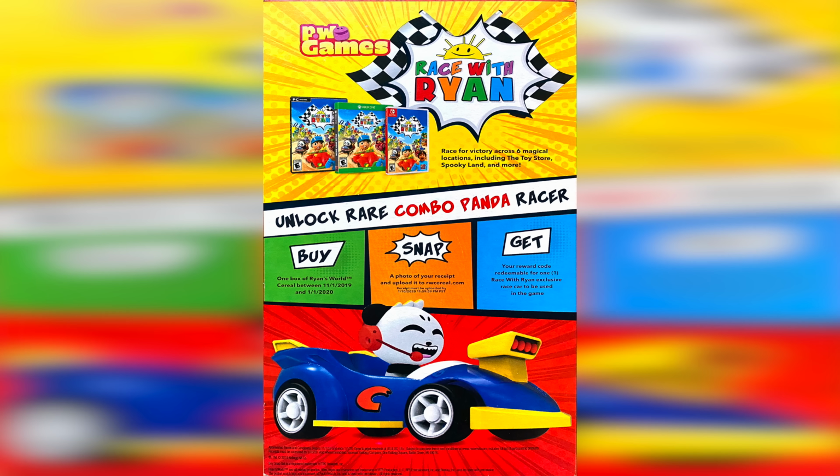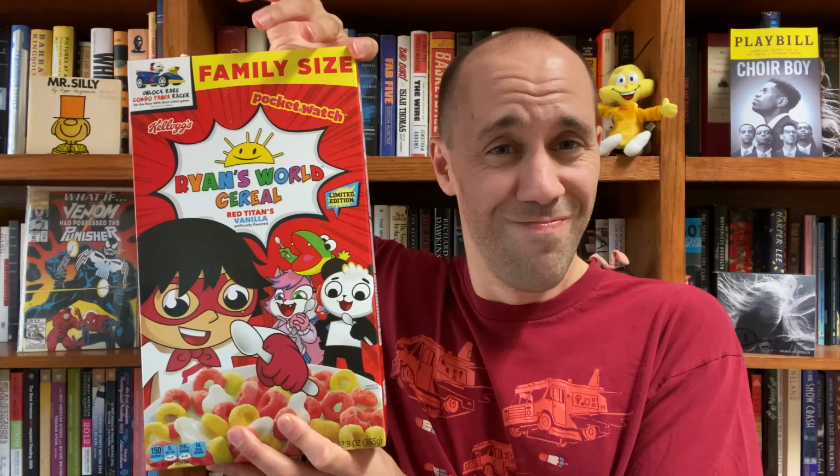But let's take a look at the back of the box. Okay, so it looks like Ryan has a video game too called Race with Ryan. Jeez, I mean, good for him and his family, I guess, but man, YouTube really needs to crack down on marketing this stuff to kids. Anyway, you can unlock a rare combo panda racer by uploading your receipt of this cereal. Cool, definitely won't be doing that. All right, let's open this stuff up and take a look.